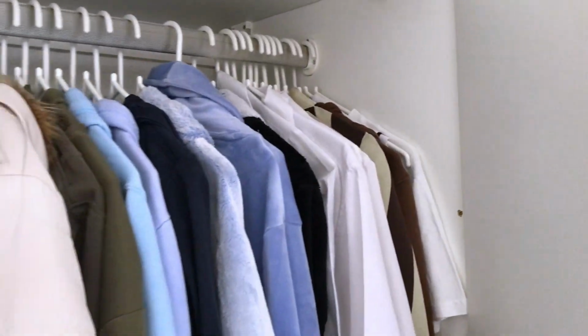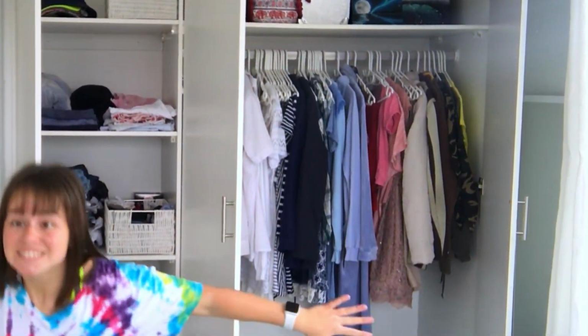So what I'm going to do to reach my end goal is, as you can see, all of my hangers are turned the wrong way around, and I will be giving myself 6 months to turn those hangers around. Also, I used to color code my closet. If you look at the old footage, it looks really pretty and I really want to do that again.